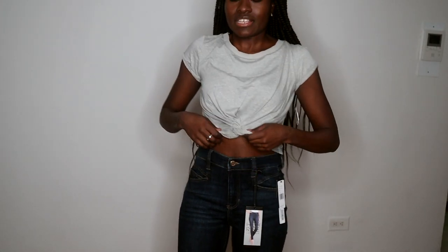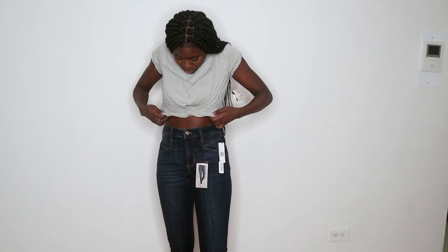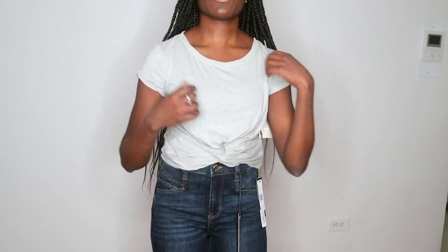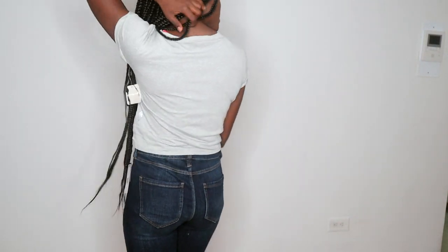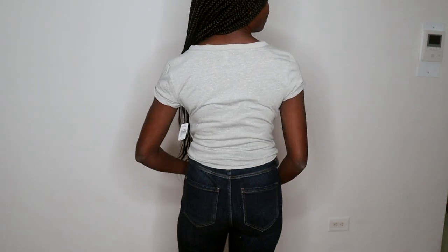Okay. Alright, so usually I wear really high-waisted pants, and if I have anything that's cropped or shorter, it doesn't show my belly button. I guess this is okay, but it still feels really big and loose on me, and I feel like it's forced. It's not really cute. What the back looks like, a simple top. But to me, I don't know. It doesn't look so cute.